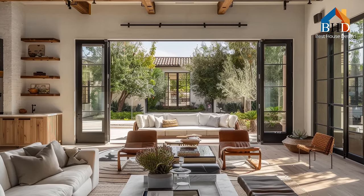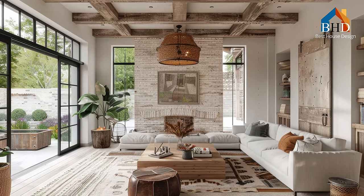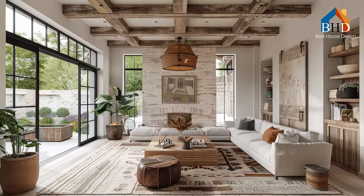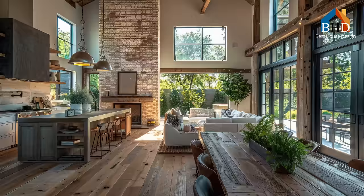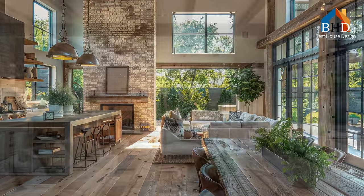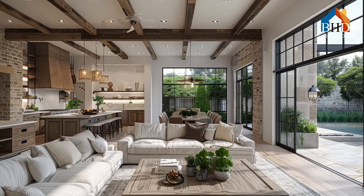Weathered wood beams, stone accents, and metal fixtures infuse the home with rustic charm, while expansive windows and open floor plans embrace natural light and optimize space utilization. The result is a residence that feels both timeless and modern, inviting occupants to unwind in style.